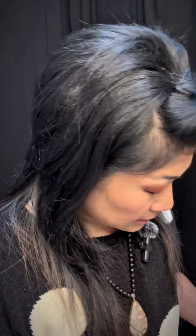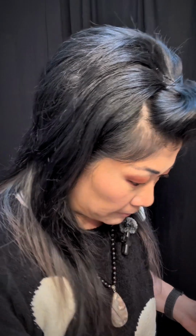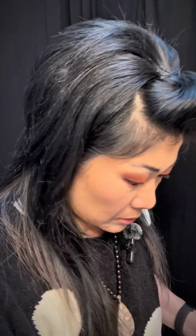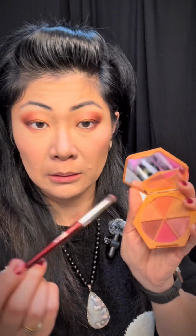I really like this color story. Totally up my alley. Okay. Let's go in with a Beauty 207 and the shade Faded Clementine.